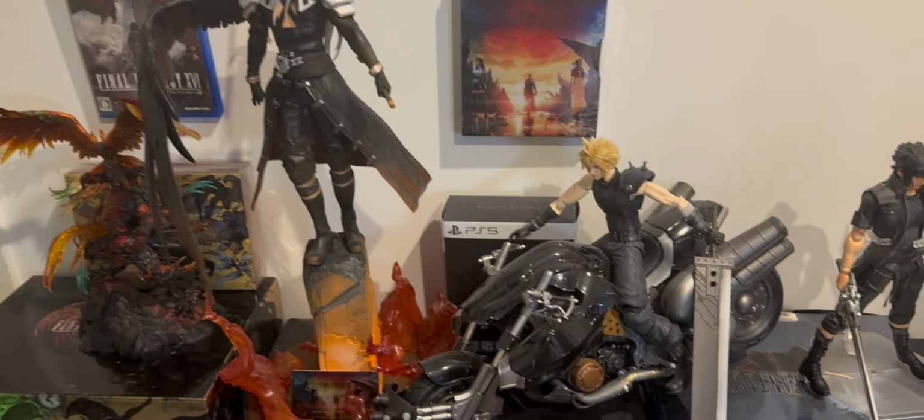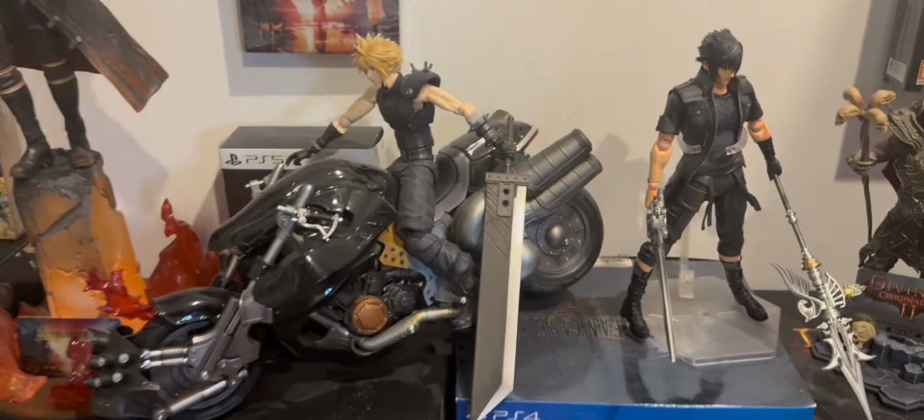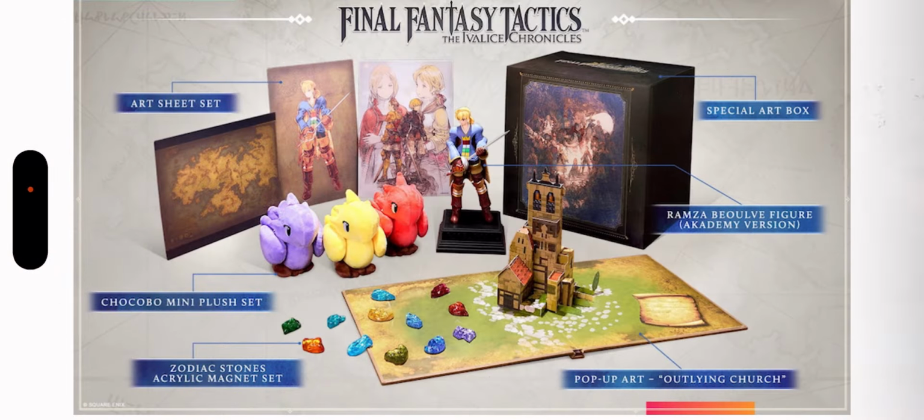And most importantly, I've seen significantly more expensive Final Fantasy collector's editions. So with this one, I would say this is probably the most affordable one, but definitely they could have reduced it a little further. But yeah, let me know in the comments below what you guys think.